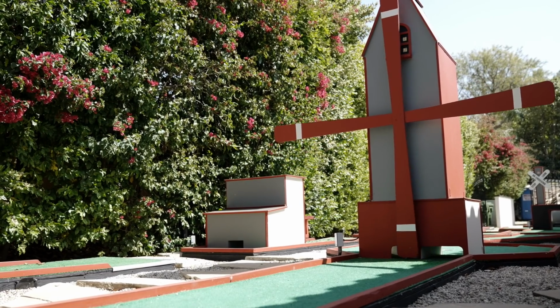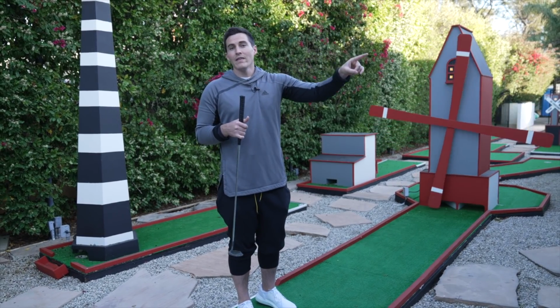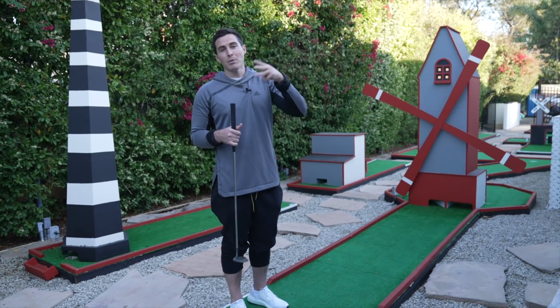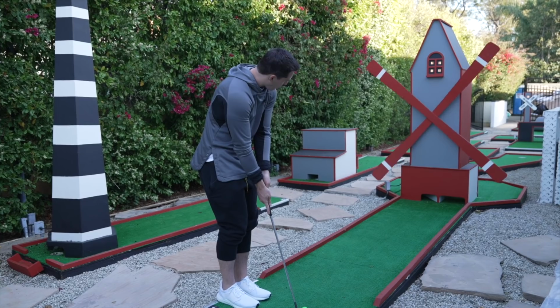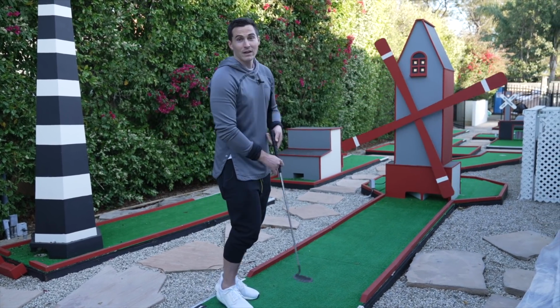There's one more thing that I gotta show you guys. So we got the post-workout shakes and then we got the post-workout recovery lounge, and this is the post-workout mini golf. So we got nine holes of mini golf. I feel like that was a hole-in-one.